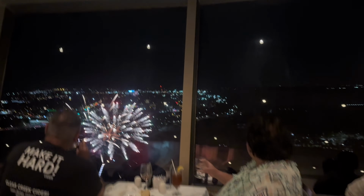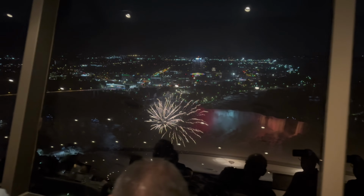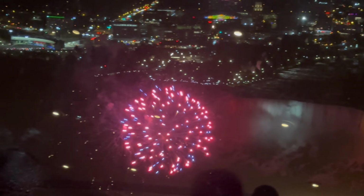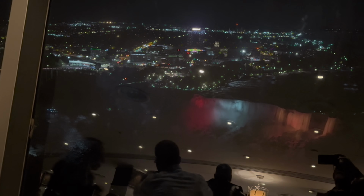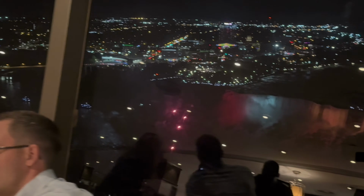So the next reason to come up to the Skylon Tower is to catch the fireworks display. Every night at 10 o'clock, Niagara Falls will launch fireworks, and they last about 5 minutes. So if you plan your restaurant reservation accordingly, you'll be able to see those at no charge. So we came in and had a reservation at 8 o'clock, and we were there for 2 hours. So right at the end of our meal, we were able to catch these.